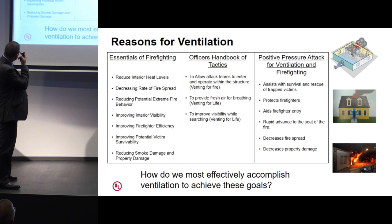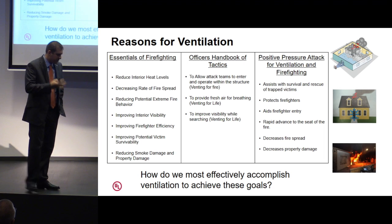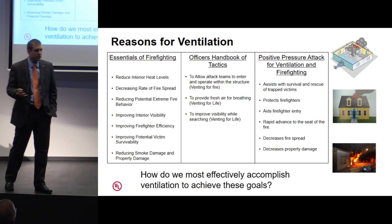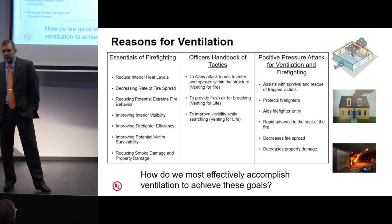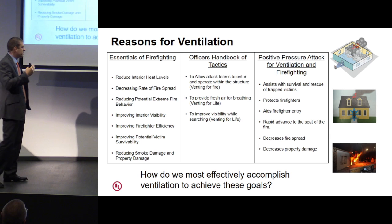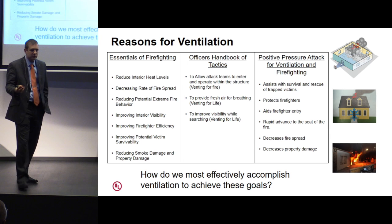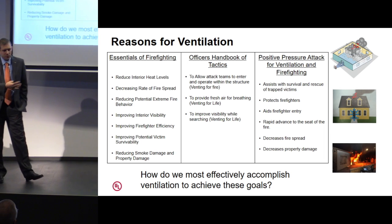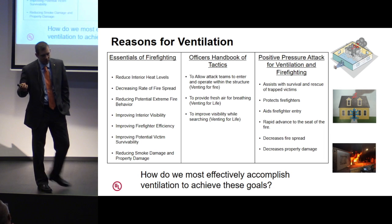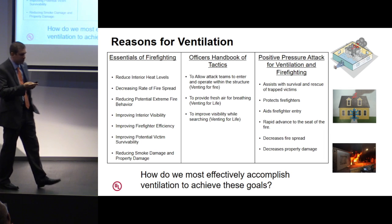This is the slide I had up earlier of the goals. When we started to get our technical panel together and develop these research experiments, we needed to really determine why we're doing what we're doing in the fire service. That way we can get the best knowledge from it. So going back to the books, trying to figure out why exactly we're doing this, the most prevalent reasons out there were to make it better for firefighters inside, make it better for victims inside, and reduce damage. Those were the reasons they have. In the U.S., they call it venting for fire, which is to allow the fire to grow slower, or venting for life, which would be a firefighter or a potential victim.